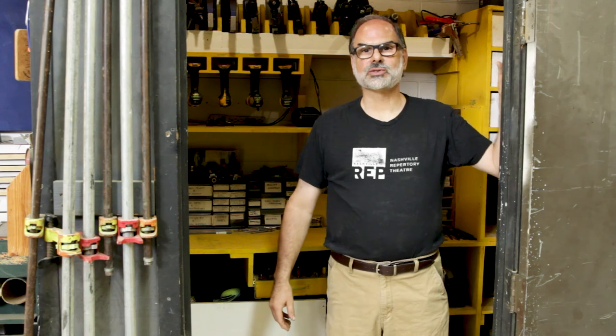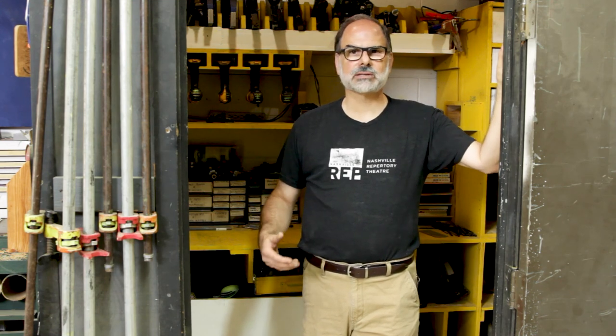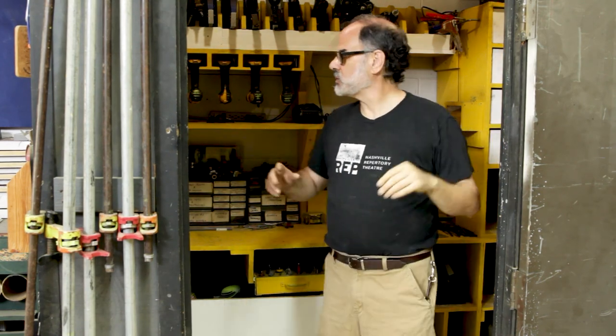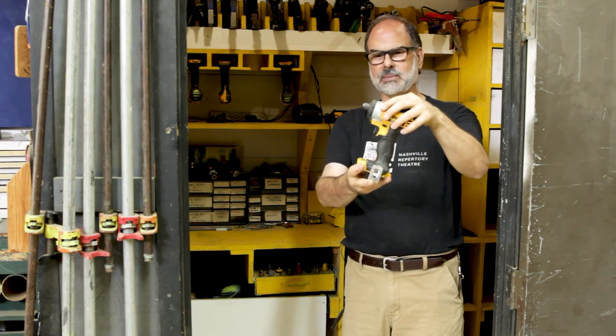So this is our tool storage room. This is where we keep all of our hand tools that we need during a production to build all of our shows. So you'll find pretty much everything you would think of from a hardware store, screwdrivers, hammers, mallets, pry bars, all of that kind of thing is kept in here in a nice orderly fashion. One of the things we use quite a bit is battery operated screw guns. They look something like this.